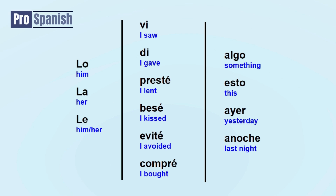And incidentally, the grammatical term, you don't need to know this, but I'll tell you as an aside, the grammatical term for the le option is indirect object pronoun, and the lo, la are direct object pronouns. But the important thing is to know when to use one or the other. And here's a simple trick.